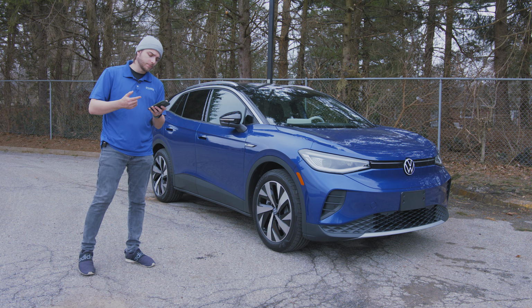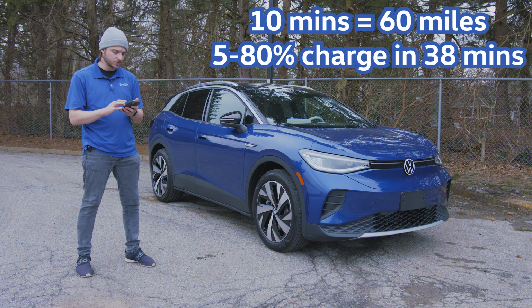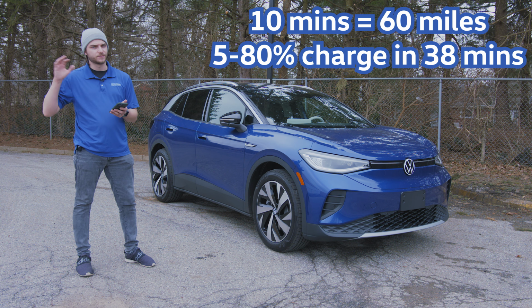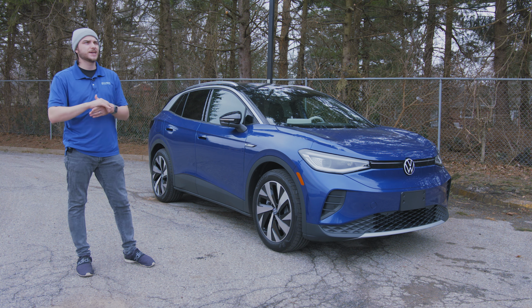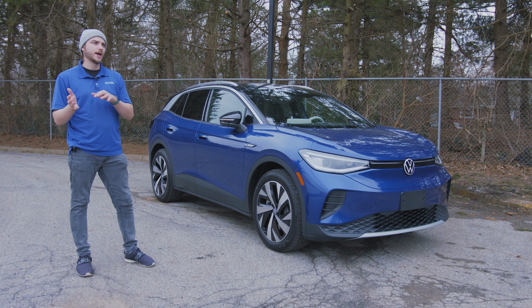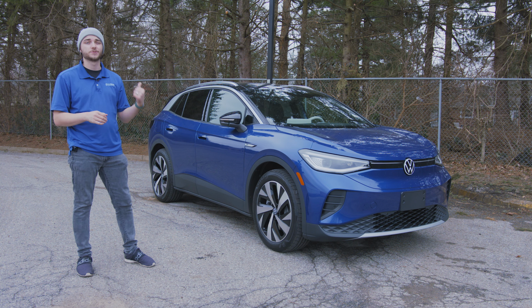Now, the ID.4 is capable of charging 60 miles in 10 minutes at DC fast charging stations, and 5 to 80% charge in about 38 minutes at those fast charging stations. Now, if you're charging at a level 1 charger at your house or a level 2 wall charger, I think the level 2 wall charger is going to be about 7.5 hours to a full charge, and you can stretch that out for the level 1 charger that comes by default.